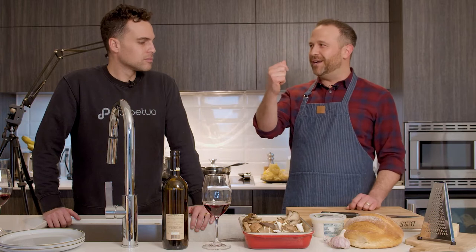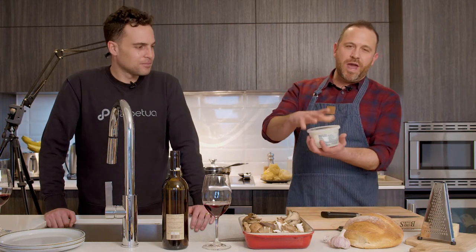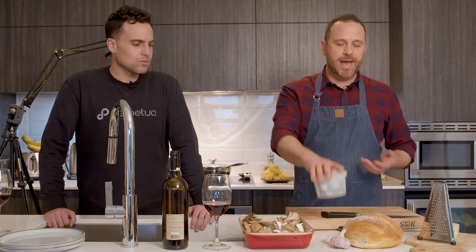So let's get into what we are gonna be making tonight. We're gonna do two dishes, one of them being a bit of a signature of mine, right? The burrata with roasted grapes on garlic crostini. Burrata cheese is a fantastic fresh mozzarella style cheese from southern Italy that comes in its own way, freshly made, and it's like the backbone of that dish with these warm roasted grapes.